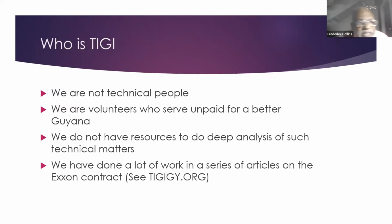Again, we're not technical people, we're volunteers, we serve unpaid, we do not have the resources to do deep analysis. We have done a lot of work in a series of articles on the Exxon contract. You can see those articles at our new website, which we have thanks to help from the Oil and Gas Governance Network. I see one of the directors who has become very valuable to TIGI is in this meeting, so I won't embarrass him by calling his name.